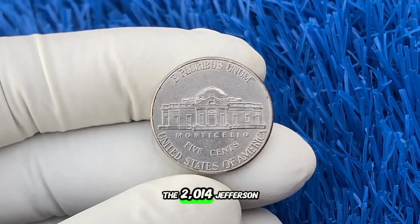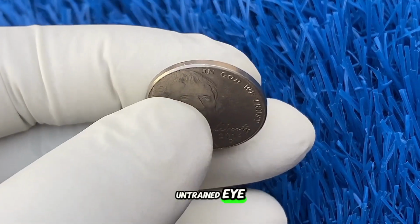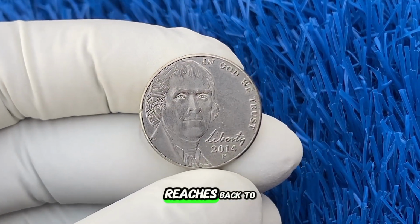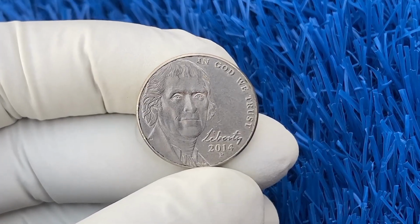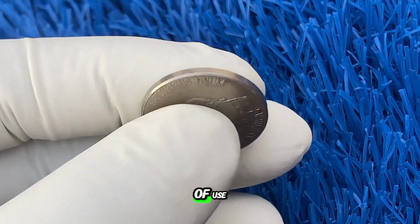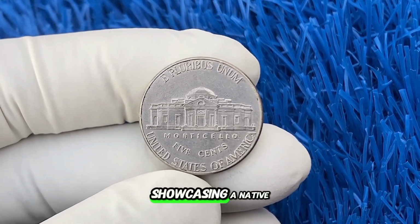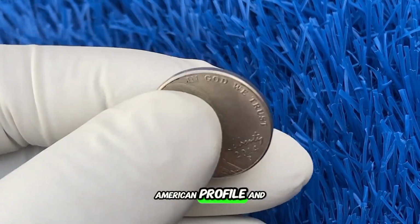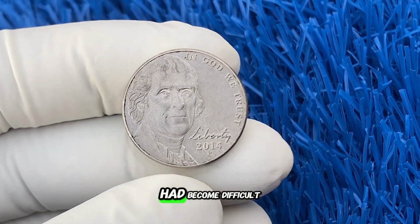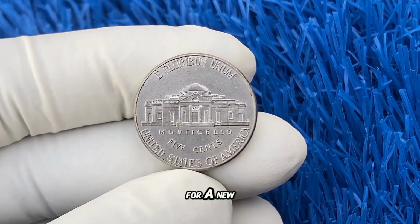The 2014 Jefferson nickel might seem ordinary to the untrained eye, but it carries a legacy that reaches back to the 1930s when the Buffalo nickel was replaced after 30 years of use. The Buffalo nickel, which itself had been a radical design, showcasing a Native American profile and an American bison, had become difficult to strike clearly, over time leading to calls for a new design.